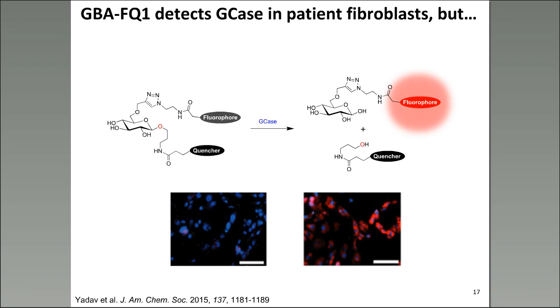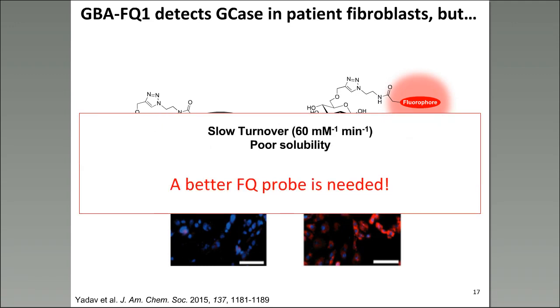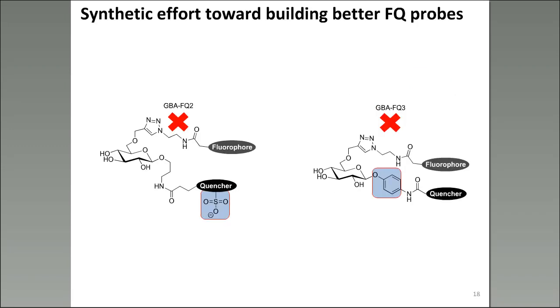Now, a caveat to this design is that the probe had poor solubility in aqueous conditions, and it was processed by the GCase extremely slowly. And therefore, we worked to try to improve the design of these fluorescent quench probes. We made some initial attempts at trying to improve the solubility of the probe by adding a sulfonate group. However, as the red X indicates, this probe did not work. We also tried to improve the turnover of the probe by changing the structure that's shown in blue to the right. These changes, however, did not work to improve the probe either.